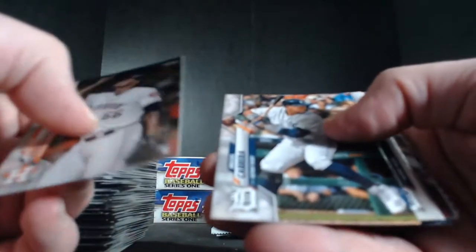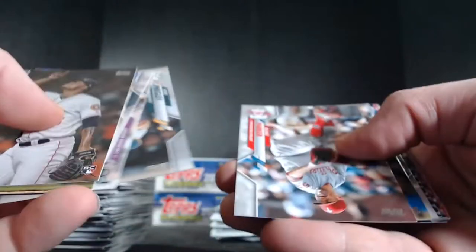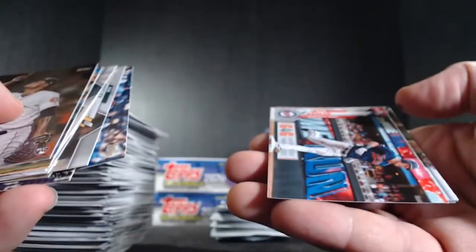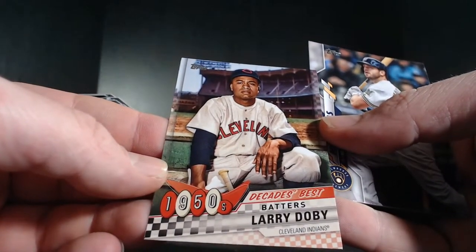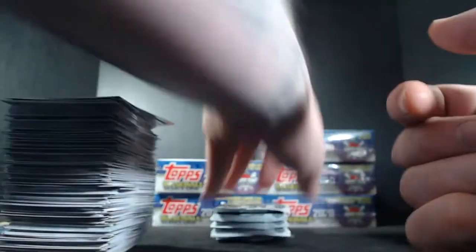Brian Abreu, Miguel Cabrera, Tyler Alexander, rookie, Daniel Murphy, Josh Fegley, Blake Parker, Shane Green, Jose Martinez, Jackie Bradley Jr., Ian Kennedy, Max Kepler, and we got Larry Doby for the Cleveland Indians, decades best 1950s. And then Mike Moustakas and Max Stassi.